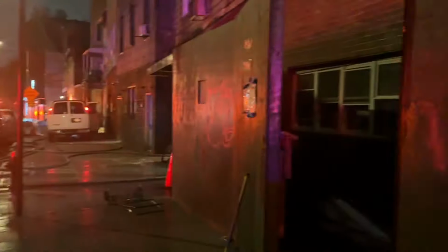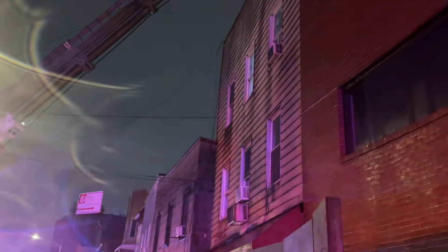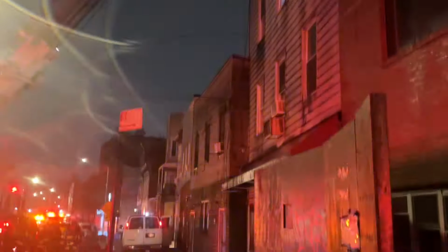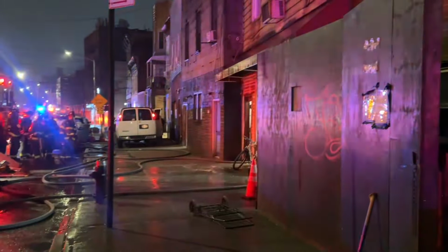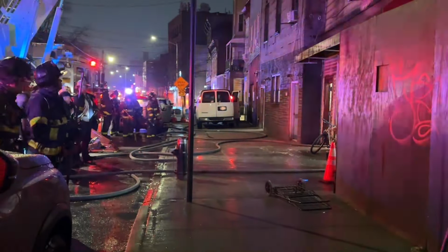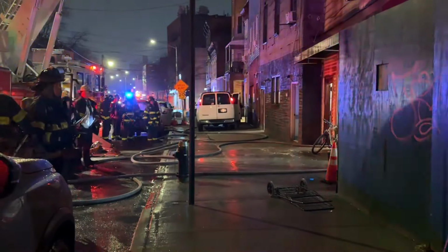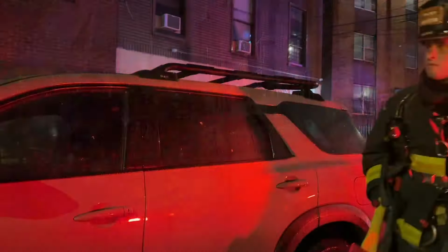All right, they special called another truck. They're gonna be relieving one of the trucks that's working in there. So far they got it contained. It's been raining like crazy in New York. All right, I'm gonna go poke around. All right, 44 truck just got here.